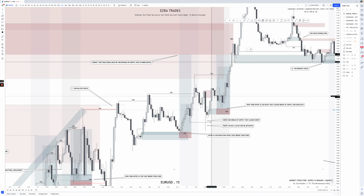So anything after this is when we would be able to take our trade. So we see a sweep. The sweep can be a liquidity POI. So technically what we could see is maybe even that this gets tapped to the 50%, right? But as we can see what's happening just before the market opens for us in New York, we have this push to the upside, candle body closure above this POI.